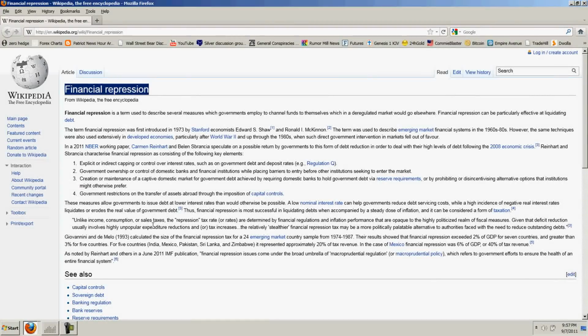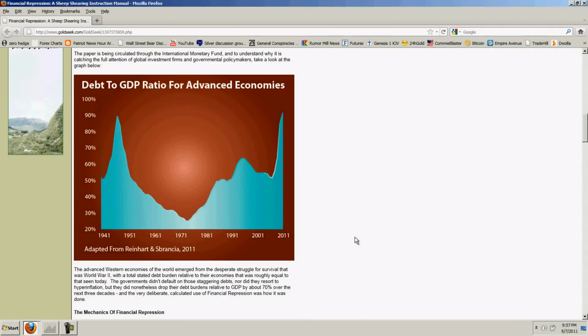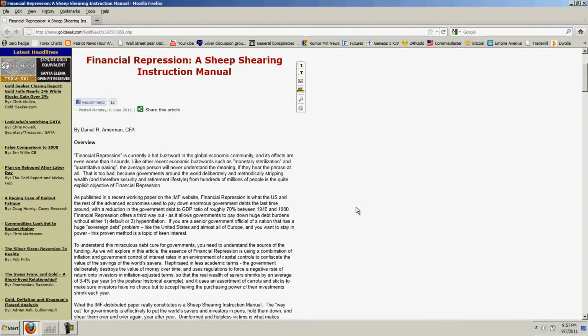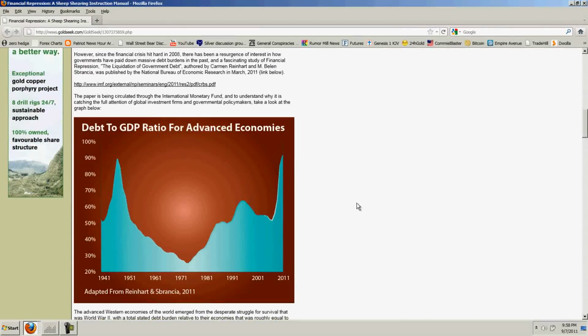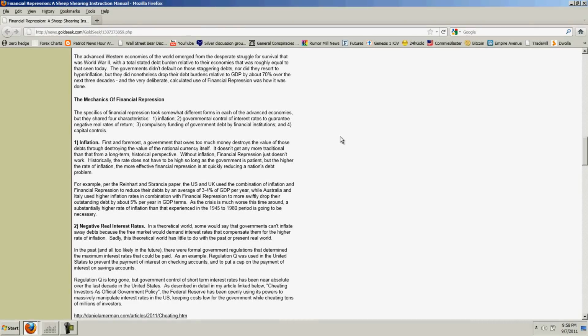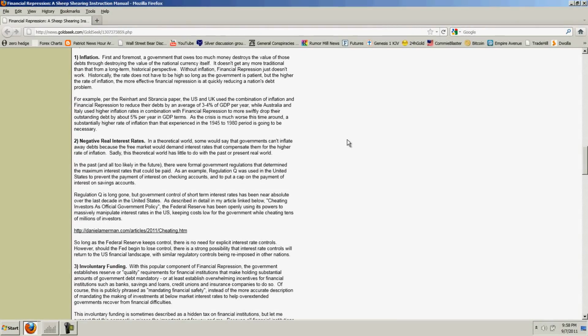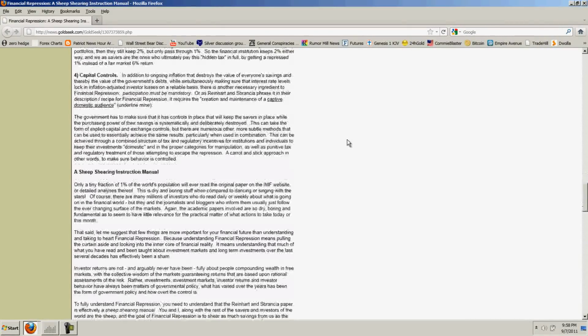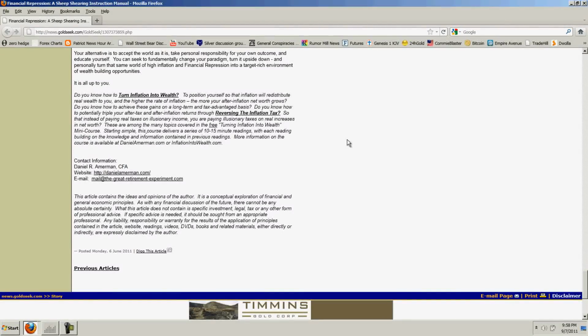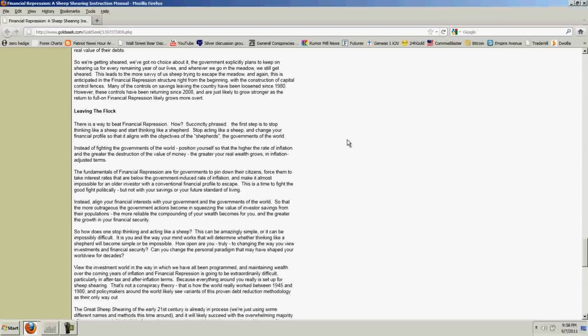It's covered in Wikipedia. And I wanted to jump over to the main article that's cited most of the time, and that is Financial Repression, a Sheep Shearing Instruction Manual, by Daniel Emmerman. I've touched upon this before, and he goes into depth about all of the points, 1, 2, 3, and 4, and he also talks about how you can protect yourself. So I don't have time to read the article, but I'm going to go ahead and link it. I highly recommend that you read this article.